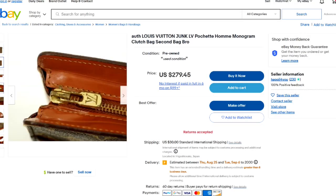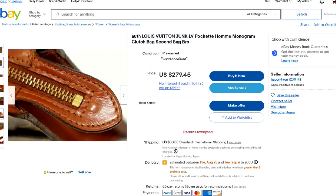So this is a typical condition of the bag you'll find on the secondhand market. And for under $300, you can own a piece of LV history. So that's a pretty good deal, and you can bank that spare $700. Okay, so that's the end of our classic hot bags. Now we're going into our new releases.